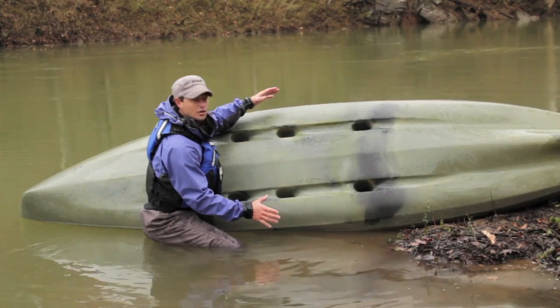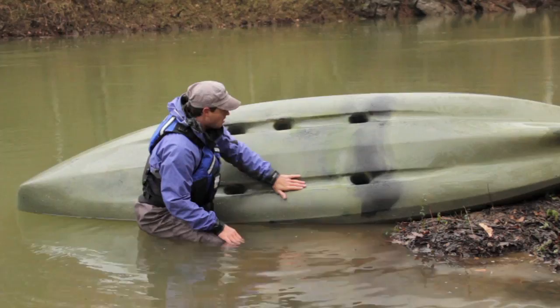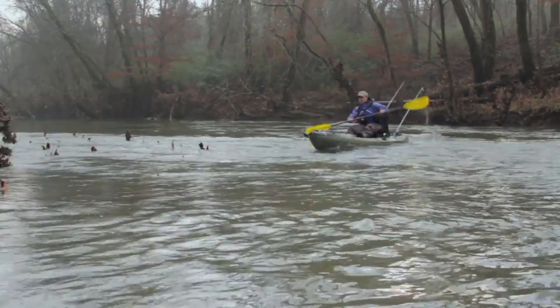Simple as that. Okay, so as you can see, here's your 31.5-inch hull. Super wide, super flat, stable. There's a small recess here. Your scuppers are tucked way in.